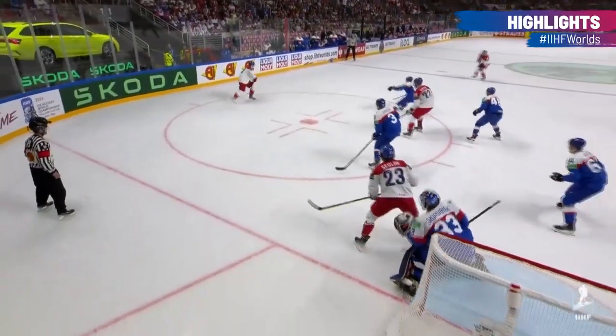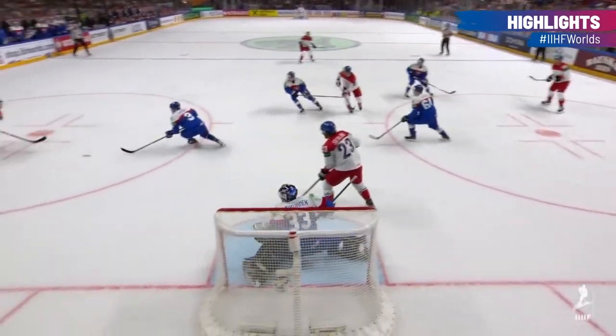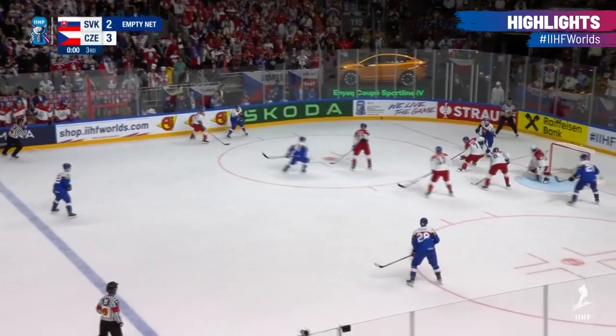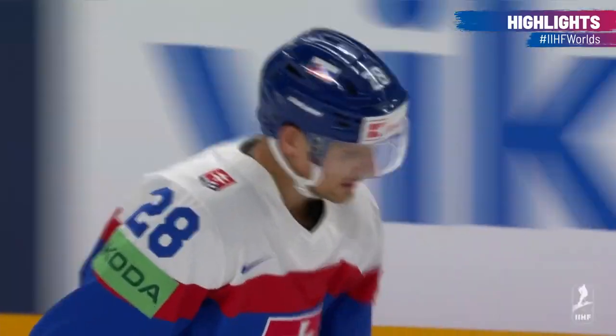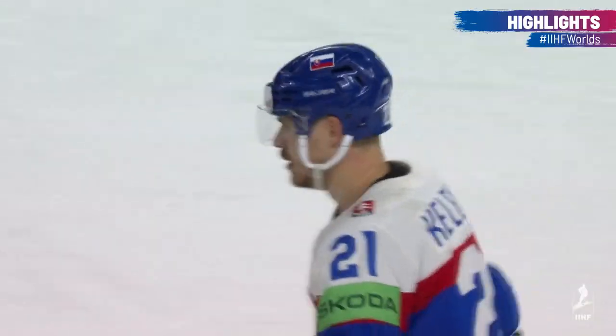Go through the box, not around it. So starts on one side, zip it through, right back against the grain. No one has time to recover. And time expires. Czechia makes the one goal lead stand up for two periods plus and win it by a final score of 3-2.